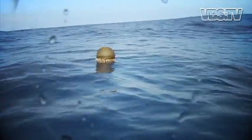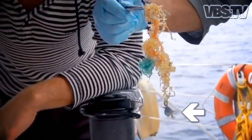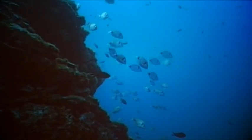Marine litter also transports invasive species. These are usually algae or mollusks which attach themselves to floating rubbish. They then travel thousands of miles and proliferate a long way from where they belong. They can then sometimes disrupt local biodiversity.